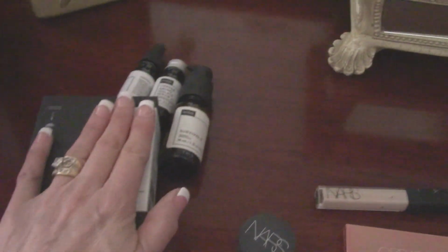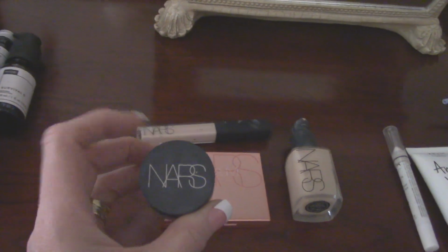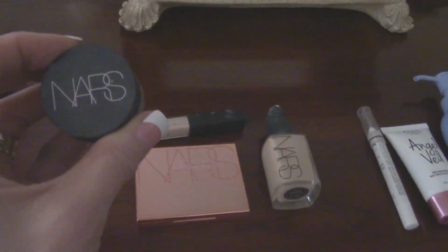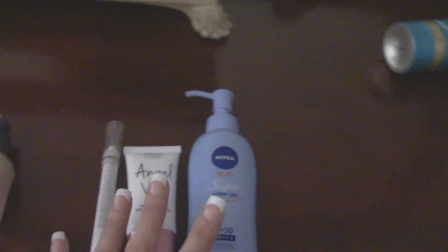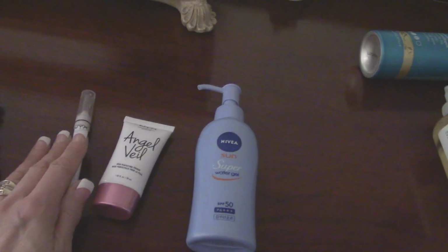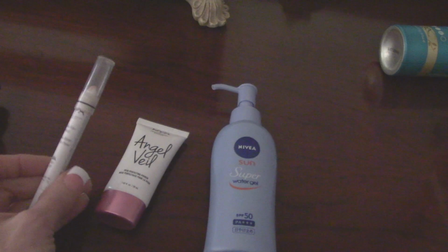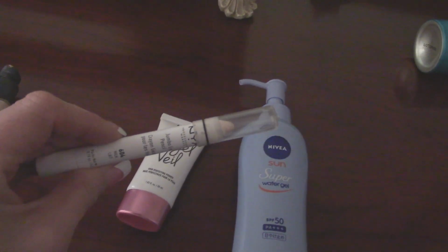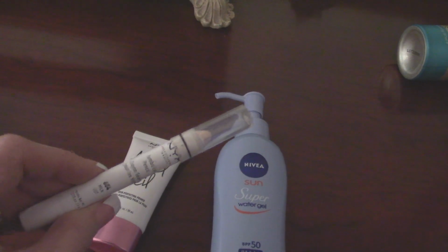And N, it was between Naiad Copper, NARS. Specifically, this little NARS in the pot is a great concealer. I love the foundation, but it's got to be, oh, and the Nivea. It's between these two. When it comes down to it, it's between the NYX Angel Veil Primer and really this. It's got to be the NYX Jumbo Stick and Milk because every day this is on my eyelid to make it better.